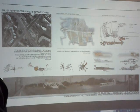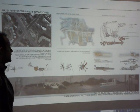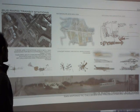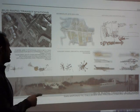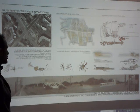And the next piece, I'm skipping from my first year to my third year. We did two bus stations along Fredericksburg Road. We did like 10 bus stations, and each student had to do two in each intersection. I had Callahan and Fredericksburg.